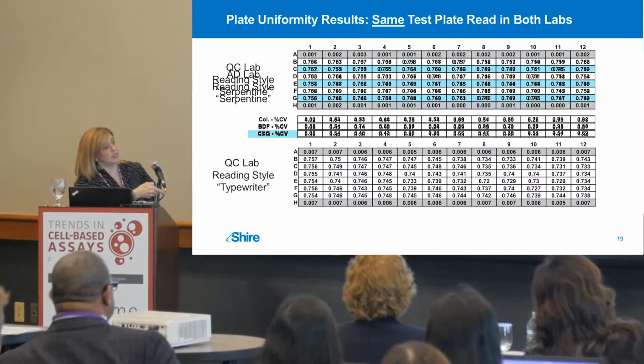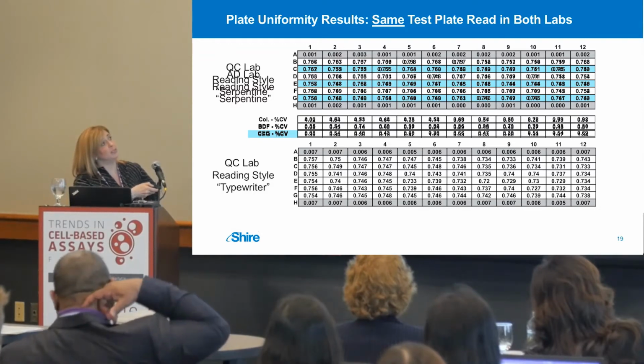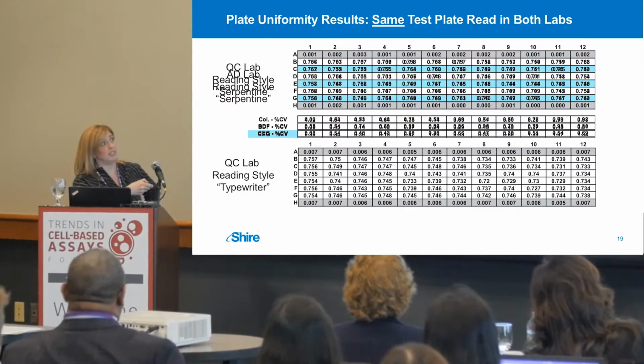And we saw a difference. We got it. We actually got it. This is a stopgap, but at least we have something now to continue. If we look further, we go back to the AD lab. In the AD lab, we did not have the same problem with the serpentine.